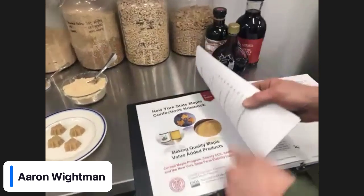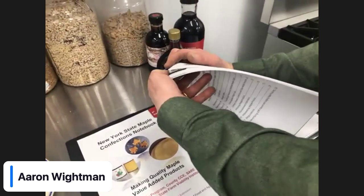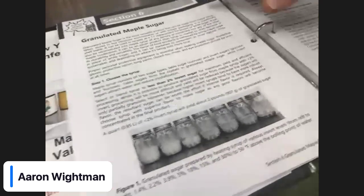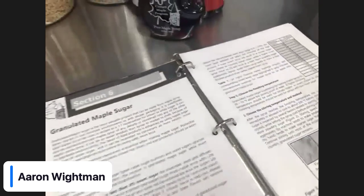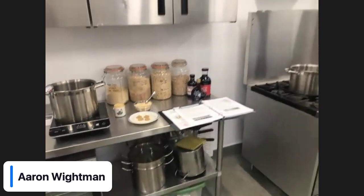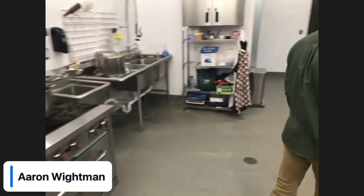So if you want to make a confection, like a maple sugar or maple cream, you just open the book up to the chapter that you want, and here's the granulated sugar chapter, and it tells you all the things you need to know to make a really good quality sugar all the time. Now, the other neat thing we do here, as I mentioned, is new product development. We come up with new things that you can make out of maple syrup or maple sap.